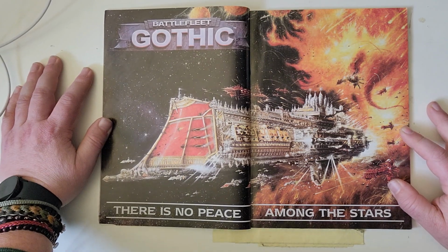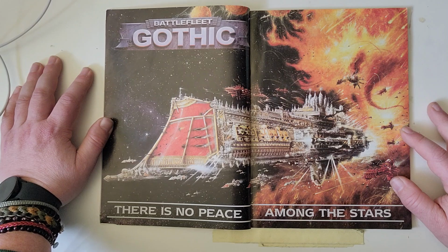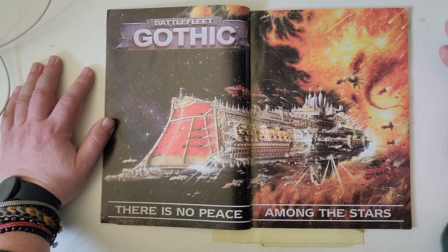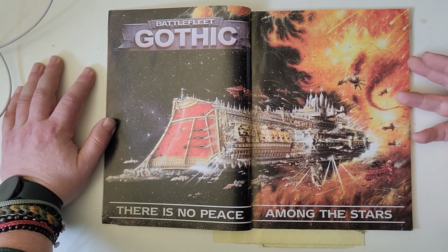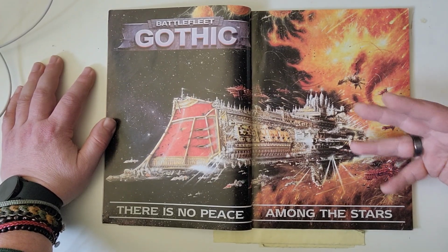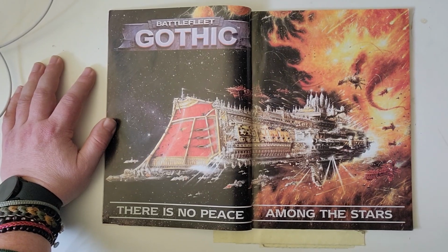Gothic piece of artwork. I think it was done by John Blanche. Looks like a John Blanche piece. Look at all that. That is wonderfully rendered. There's going to be a point one day that basically this is going to be considered high art or fine art, a lot like a lot of comic book art. This is just gorgeous. It looks wonderful. Look at it. It's just Renaissance-wonderful.